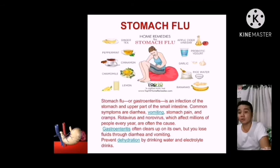Stomach flu is also called viral gastroenteritis, an intestinal infection marked by watery diarrhea, abdominal cramps, vomiting, and sometimes fever. This disease happens through contact with the infected or ingesting contaminated food or water.